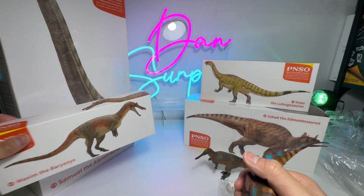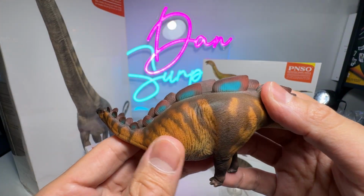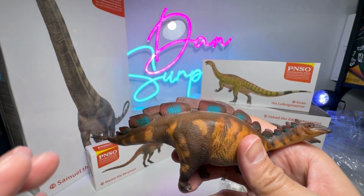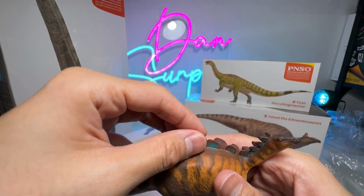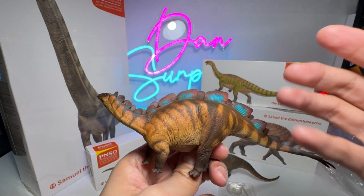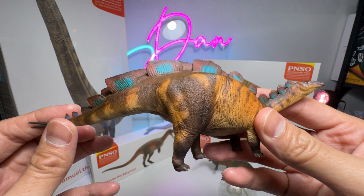which is very realistic, which looks like modern day animals. And for this one, they actually included some vibrant paint scheme because the plates could be used to attract the opposite gender of Wuerhosaurus. So it could be a form of display like a peacock. So it makes sense to have the plates painted in a more vibrant tone. So well done to PSNO for this.